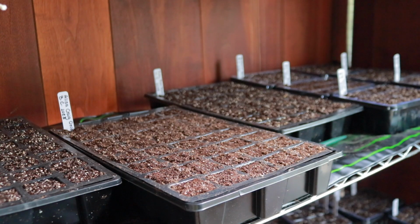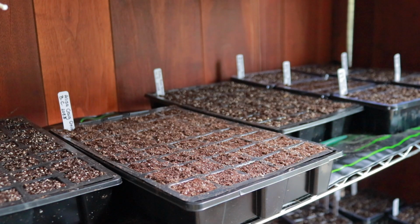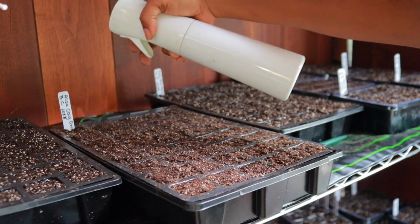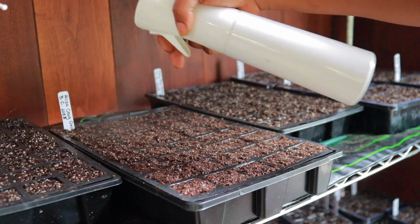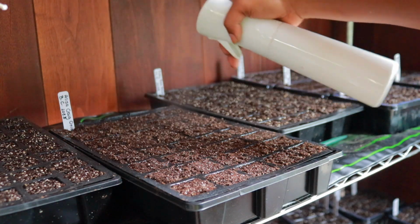After placing the seed, I like to then go ahead and just give it some more moisture, some water on top of that.